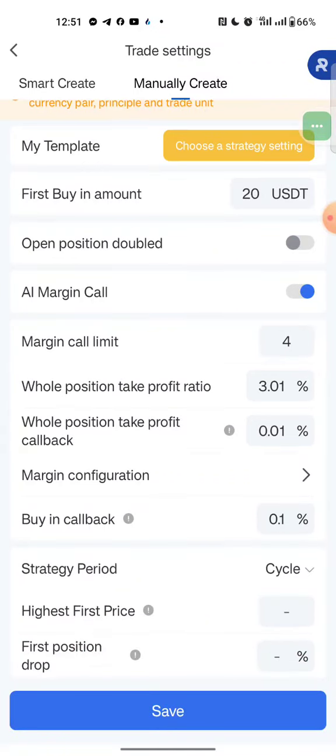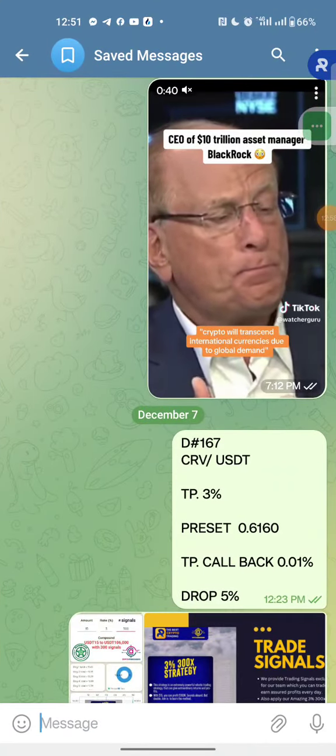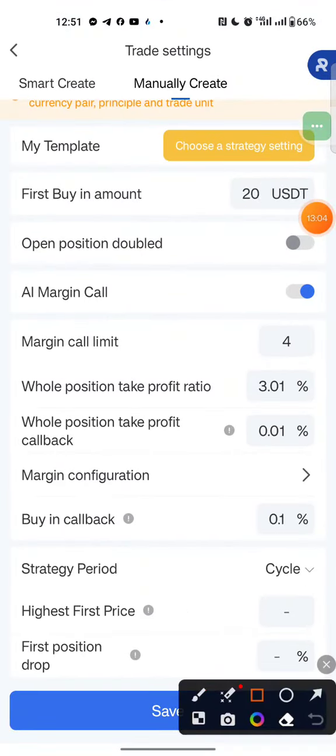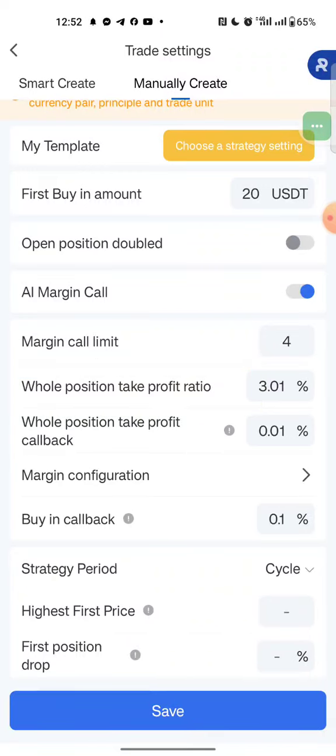Now, remember our signal has what we call a TP. It has a TP of 3%. So we shall come on this signal. There is this place here called whole position take profit ratio. That is where we shall put our 3%. And instead of us putting 3%, we shall put 3.01.